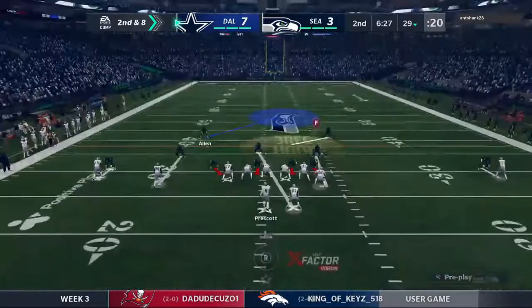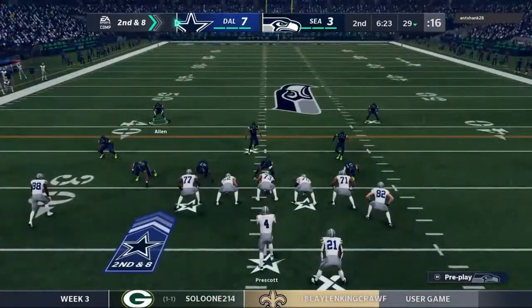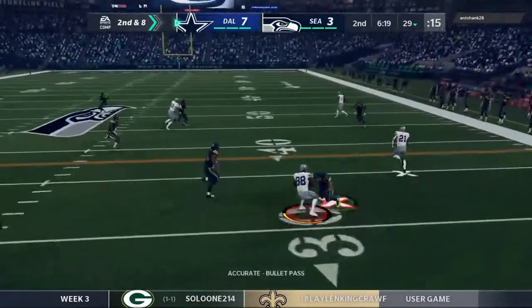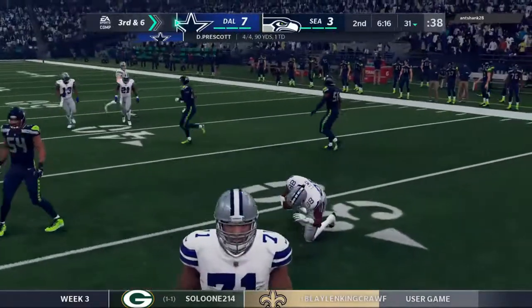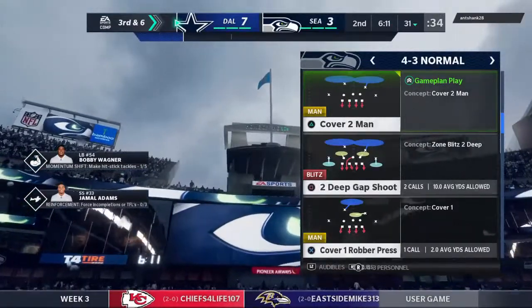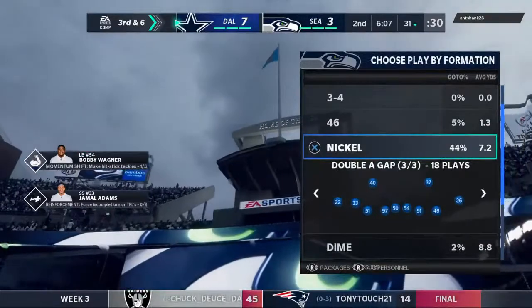Got it here at the 29 on 2nd and 8. Prescott from the gun. Able to hit his target, Lamb. That throw good for only a couple. It brings up 3rd down. Complete. Well, if you do read man coverage, Brendan, the drag route's a pretty good one to run against it because you're running away from people on it.